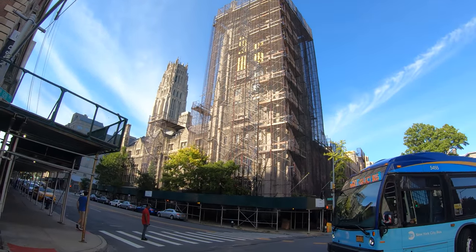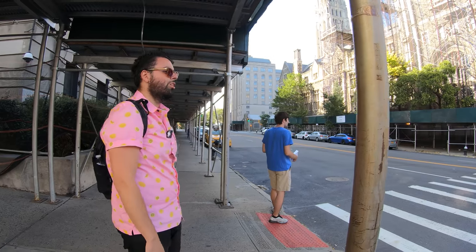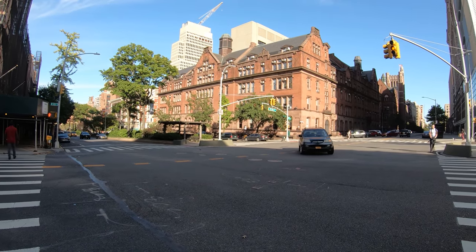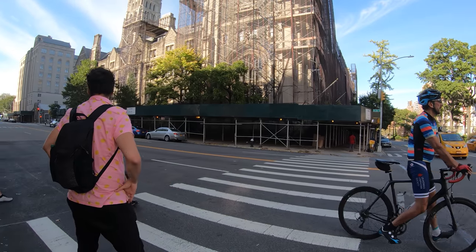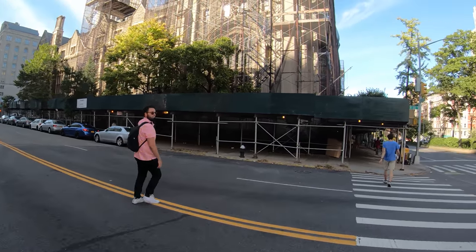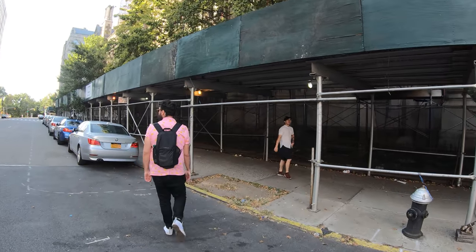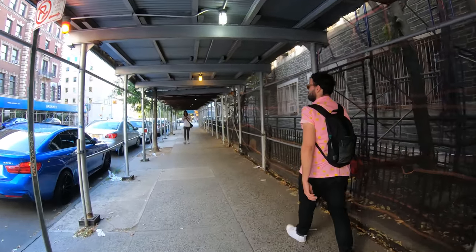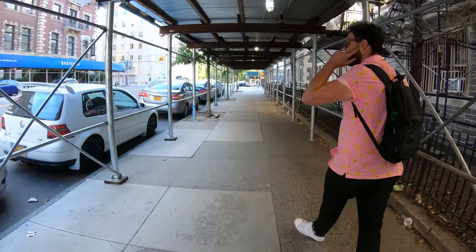Right there, we see that massive tower, 392 feet tall. Riverside Church, the tallest church in all of America. By the way, this part of Manhattan is a very popular route for people to take their bicycles over the George Washington Bridge for road cycling. Cool thing is, you can still hear the birds sing.